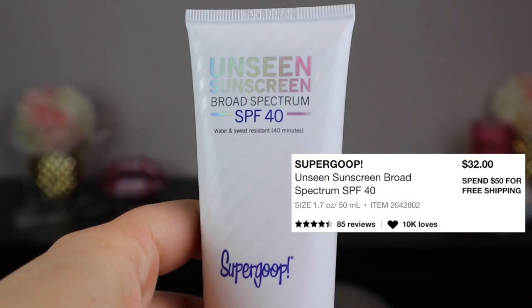All right, so next step in my morning routine is your sunscreen. And I've talked about this in my favorites video of 2018 so far. It is the Unseen Sunscreen from Supergoop. This is SPF 40, water and sweat resistant, UVA, UVB protection, and ultraviolet light protection.